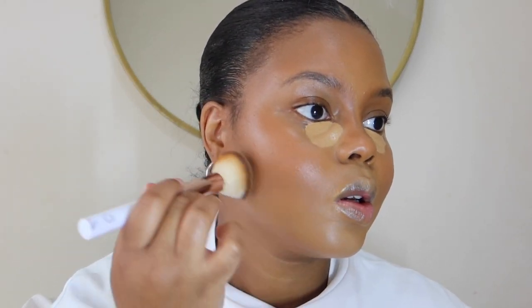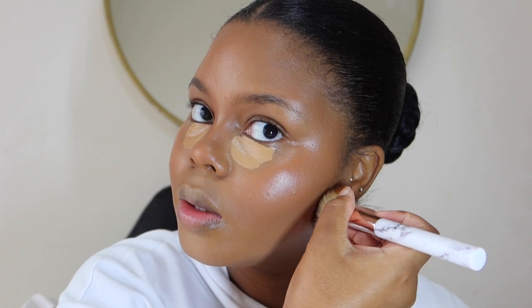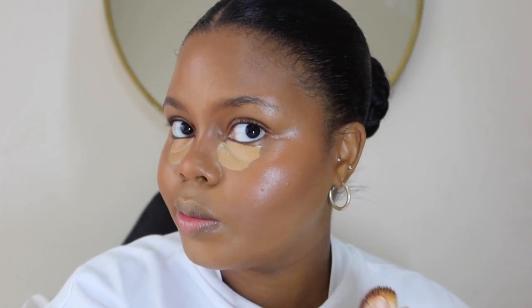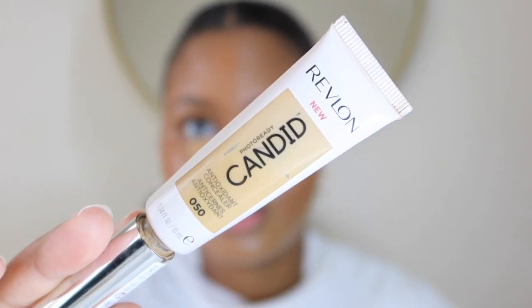and now that I've blended in those two areas with my brush, I'm gonna reverse contour. And then while we're here, I'm going to add this Revlon Candid Concealer, and it's in the shade 050.